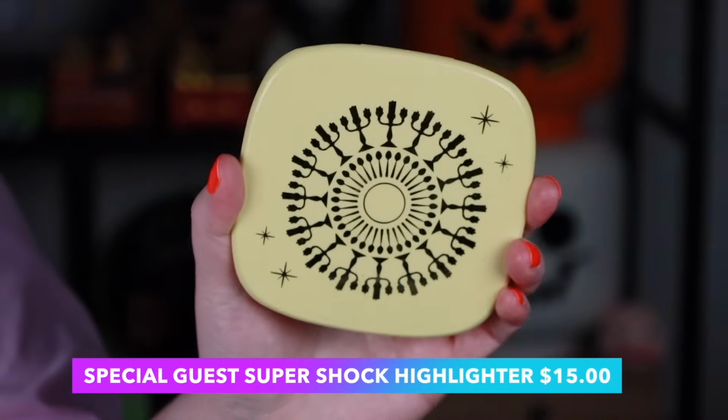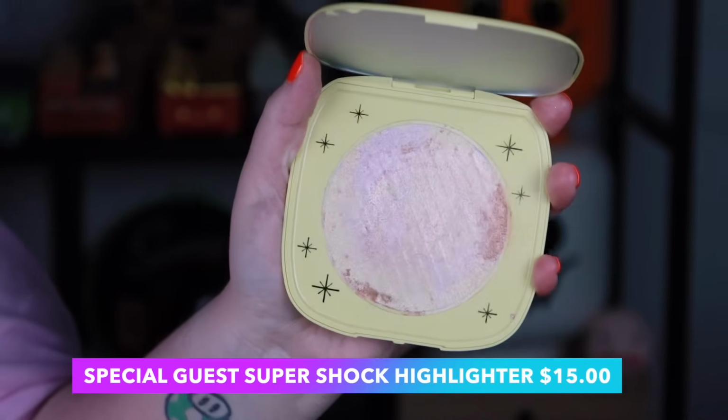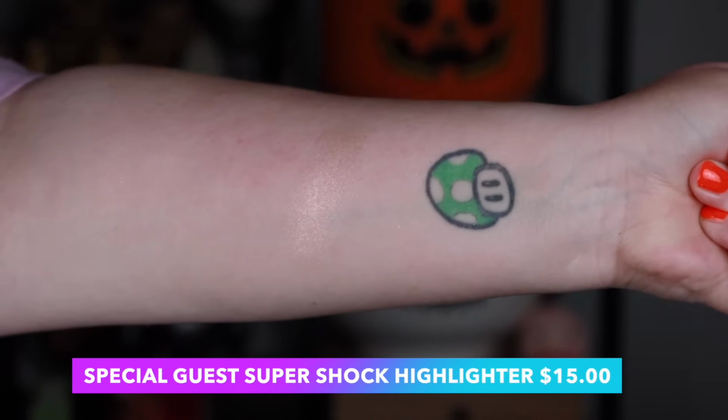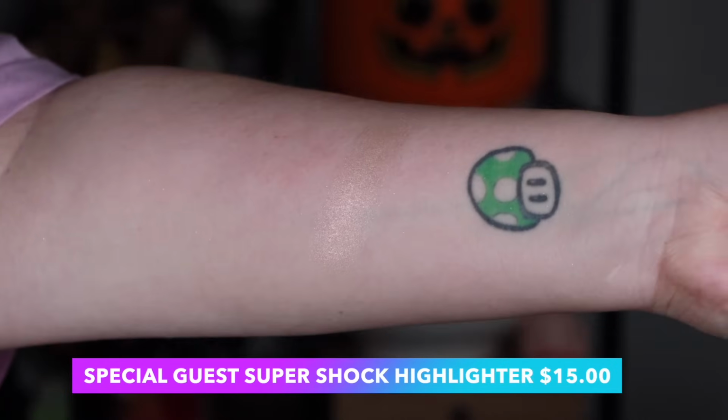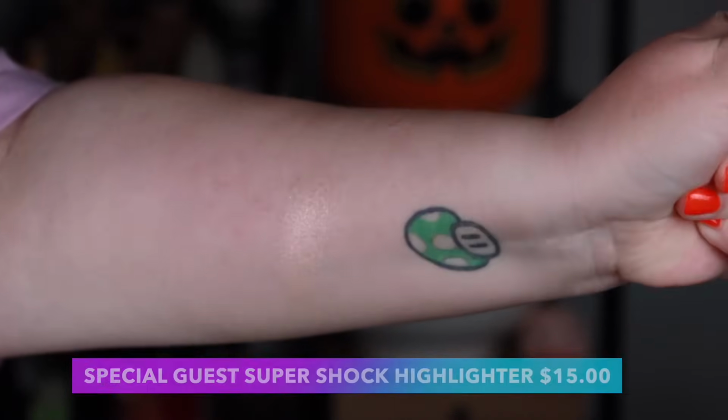So moving on to the next product, which is the highlighter. The Special Guest Highlighter retails for $15. Get glowing with our bouncy tie-dye formula inspired by Cogsworth and Lumiere for gorgeous highlights. So this is a warm gold with a soft pink duochrome finish. And this is blinding.